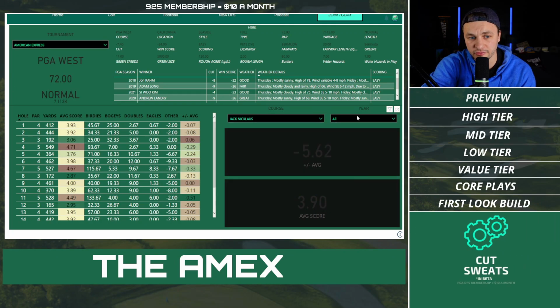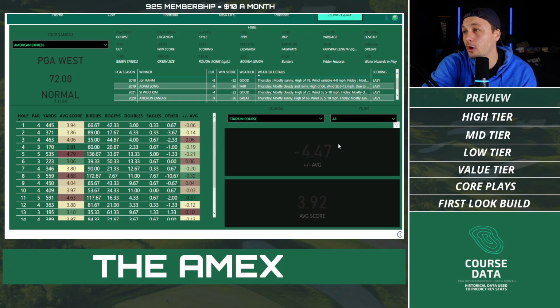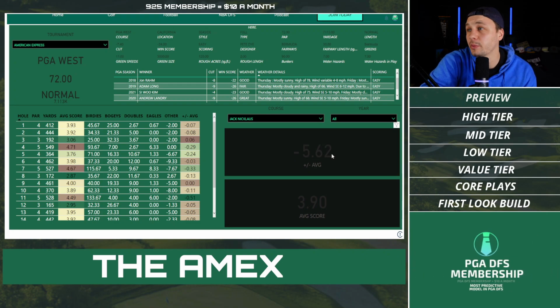Now let's look at the full sample size. Through all the years, Jack Nicklaus Course about 5 under par, La Quinta about 4 under par, and then the Stadium Course also about 4 under par. So really, it just comes down to which course is going to play the easiest. It would suggest maybe the Jack Nicklaus Course, but really the way I want to attack this is I'm going to be attacking it via showdown wise. Jack Nicklaus Course, probably targeting that a little bit more, but it really just depends on weather and really who's playing in it as well.